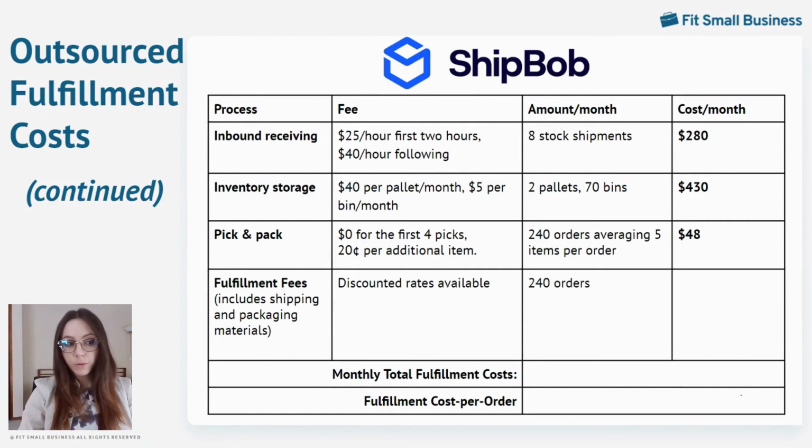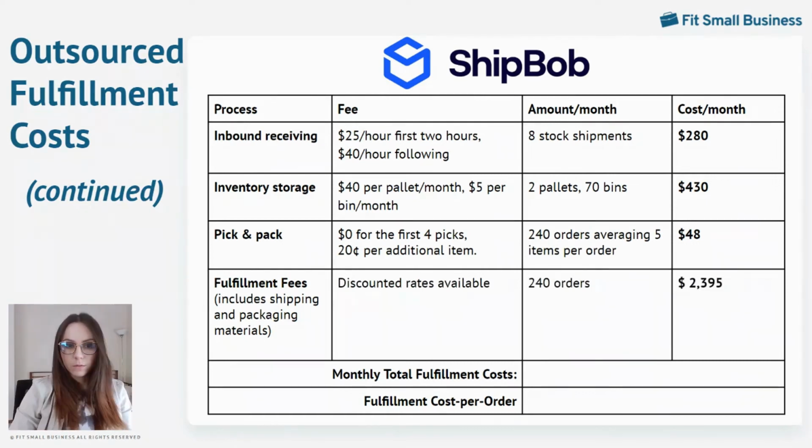So for 240 orders per month, that's $2,395. Altogether, our total monthly fulfillment costs are $3,153, which comes out to $13.14 per order. Compared to our in-house fulfillment estimate, that's a savings of over $1,100 per month, or roughly $5 per order.